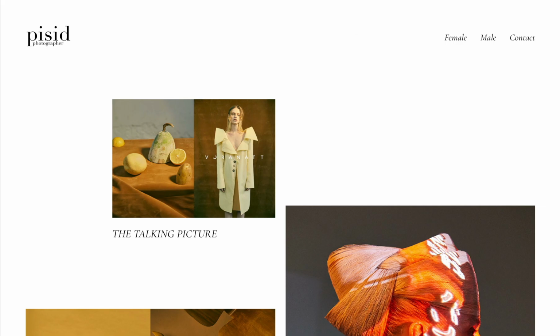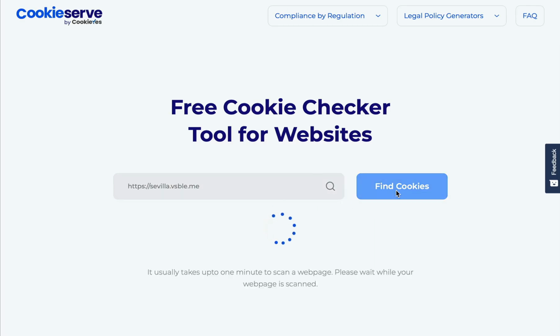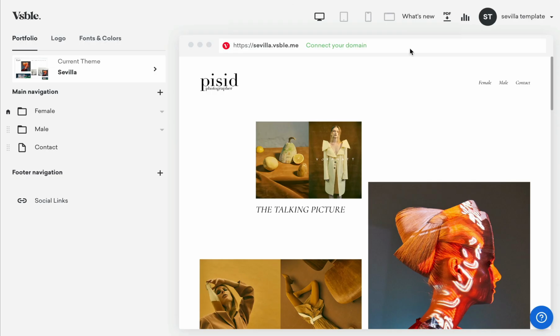You can verify the GDPR compliance with free tools like Cookie Serve and check which cookies are loading on your website. As you can see, your Vsble website loads 0 cookies by default. However, if you are in a country where GDPR does not apply or you don't have third-party apps installed, you can disable the cookie bar altogether.